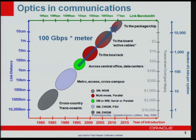They've migrated into metro and access. These are like a city in which you would have a ring of optical. This is like a ring going around a city, a trunk. And the components there are Fabry-Perot lasers or single mode edge emitting lasers, DFB lasers. We'll go into the components in a minute.